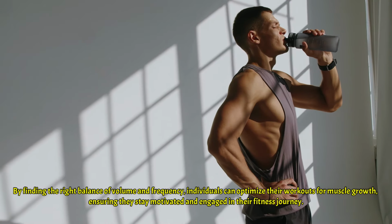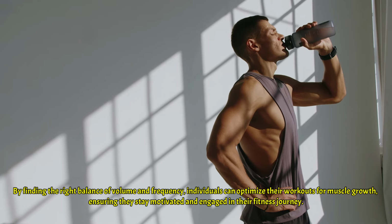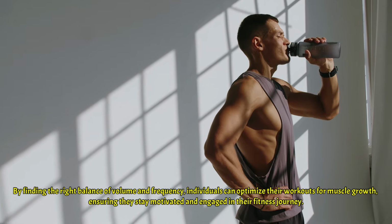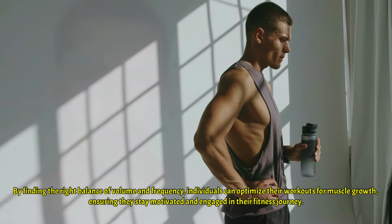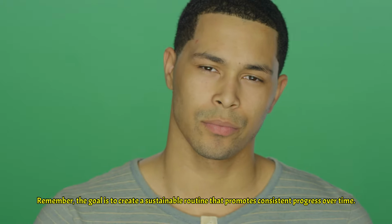By finding the right balance of volume and frequency, individuals can optimize their workouts for muscle growth, ensuring they stay motivated and engaged in their fitness journey. Remember, the goal is to create a sustainable routine that promotes consistent progress over time.